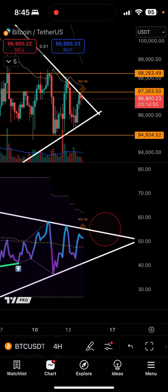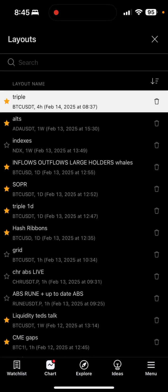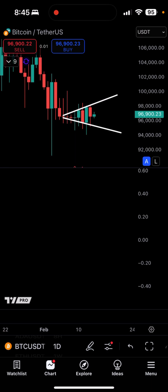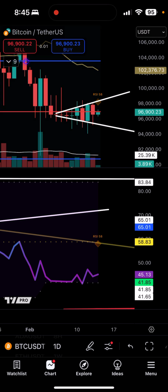Let's go into the daily one. Just a word of warning. I'm not saying it's going to 100% fake you out. There's no certainties in trading, but it's always worth noting the things that tend to fail and being aware of them instead of just ignoring them and closing your eyes and hoping for the best.